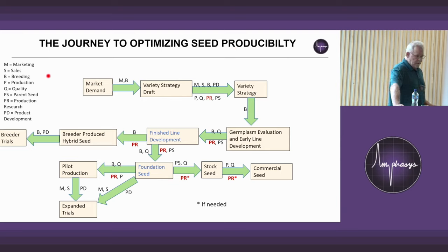And you can see here all of the functions within a seed company, and particularly here, as you see this PR in red, that's production research. And so the point I make here is that production research should start way up here. And it should be considered a process and not an organization or a number of people. It's a way of thinking in my mind. And really in terms of the value of pollen testing and pollen viability testing, most of this really should be coming here in terms of finish line development as well as in foundation seed.